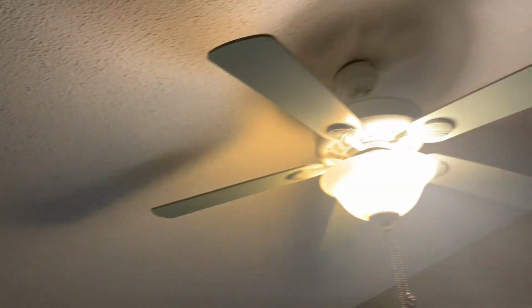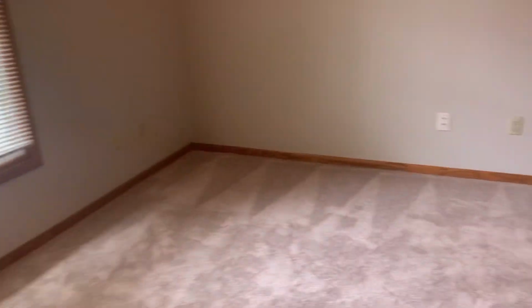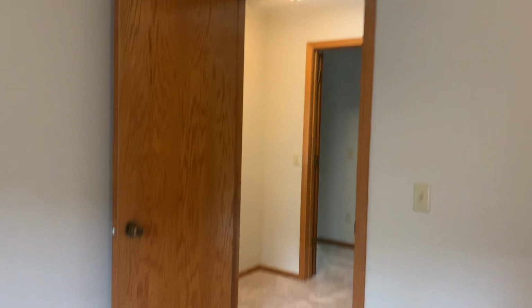We have some stickers up on the ceiling. Don't know how well they come out in the video, but there's stickers up there. Blinds and screens in good condition. We do have some marks on the bottom of this door, as well as over here on this door on the bottom.